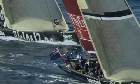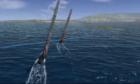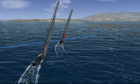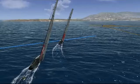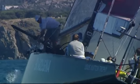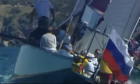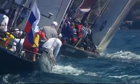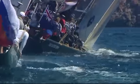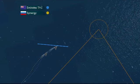Peter Eisler, you know, the last downwind, it'll all be about positioning and crew work. Any error by Team New Zealand, it'll open up an opportunity for Synergy. For Synergy, they'll need to be very accurate in their application. Oh, what a great final race here. A superb way to finish up 3.5 weeks in La Maddalena for these teams.